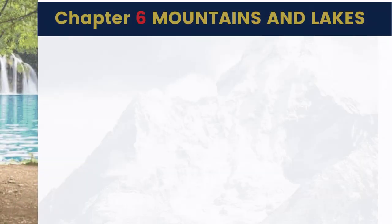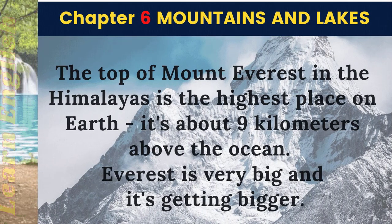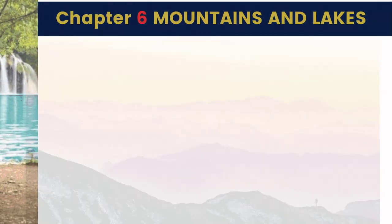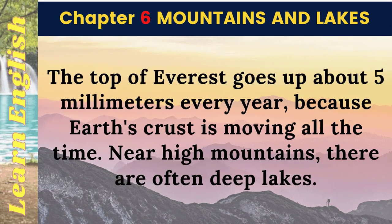The top of Mount Everest in the Himalayas is the highest place on Earth. It's about 9 kilometers above the ocean. Everest is very big, and it's getting bigger. The top of Everest goes up about 5 millimeters every year because Earth's crust is moving all the time.